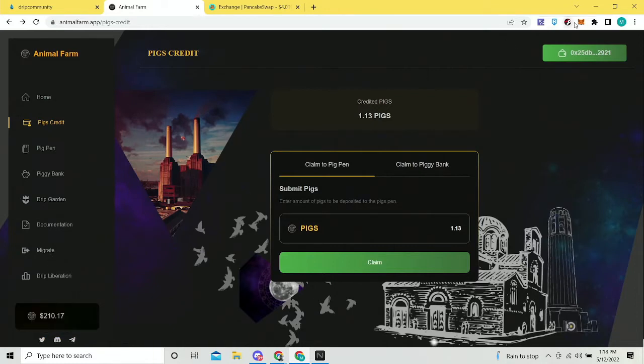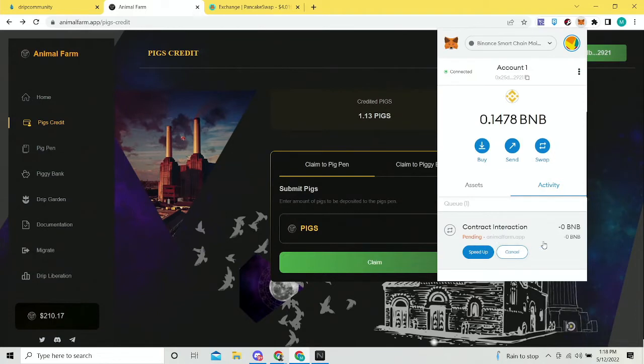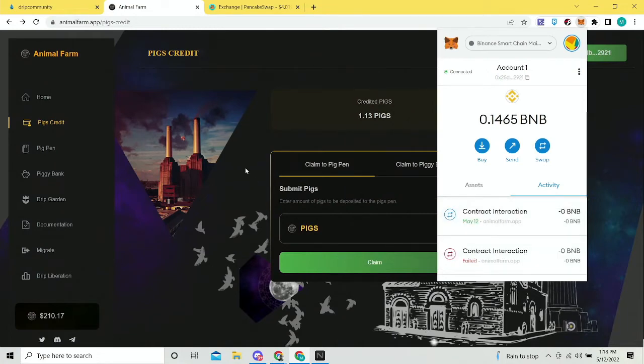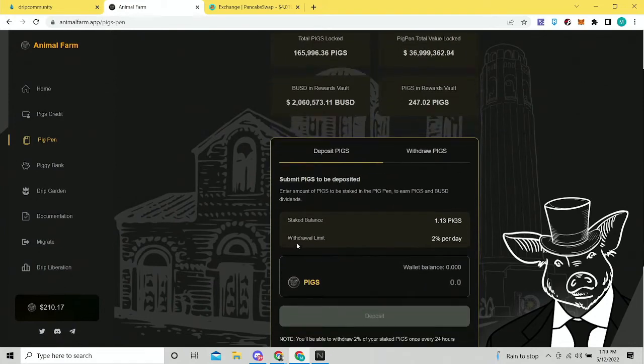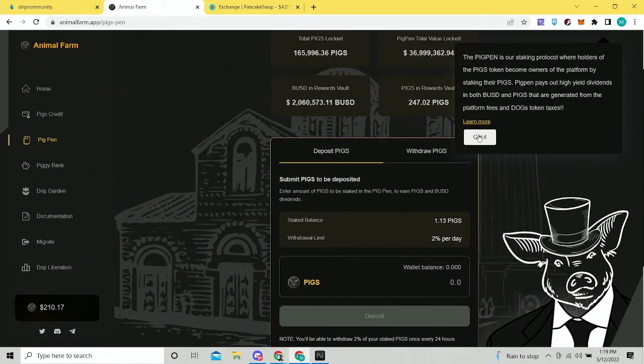So pushed it again there. I'm going to check my MetaMask wallet first before I go over to the other page. See, it's pending. Doing this all live. All right, there it goes. So I did it. I'm going to go over to the pig pen. You can see my stake balance is now 1.13 pigs. So I got it in there.